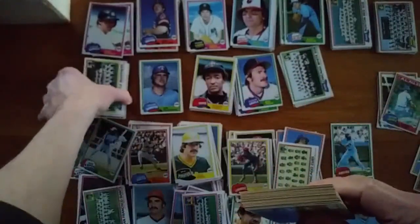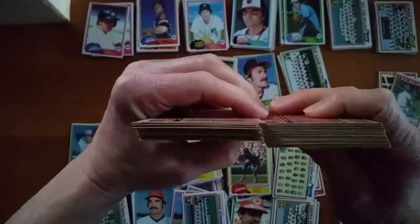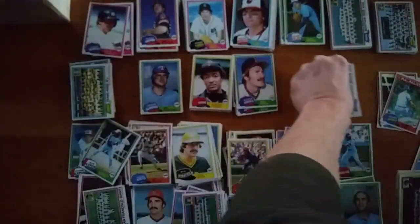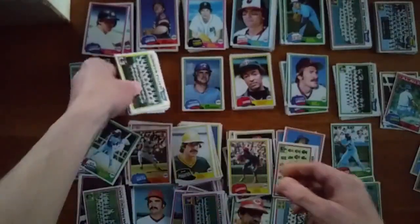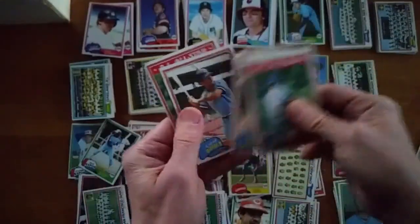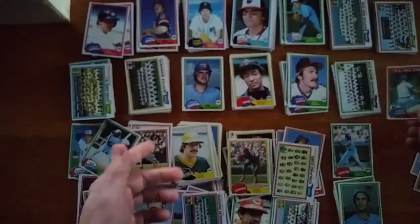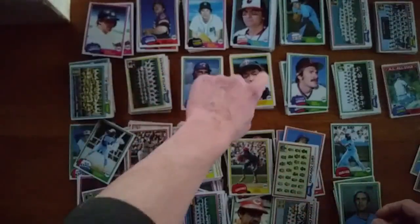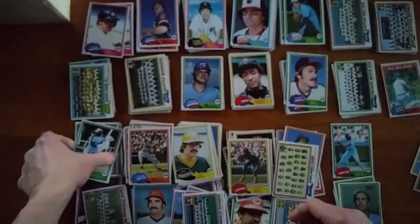This A's stack feels pretty thick. Let's just do an eye test. Yeah, that's not even close. So the A's take down the Mariners. So Mariners will have to wait a few more years for a title. And then we've got the Royals. 1, 2, 3, 4, 5. And they finish in last place, which is interesting. So we've got the A's, the Mariners, the Rangers, the Twins, the Angels, the White Sox, and the Royals.